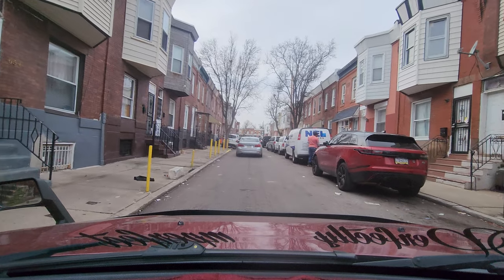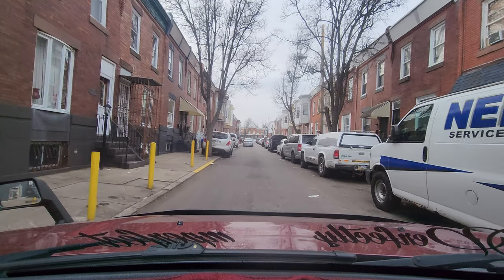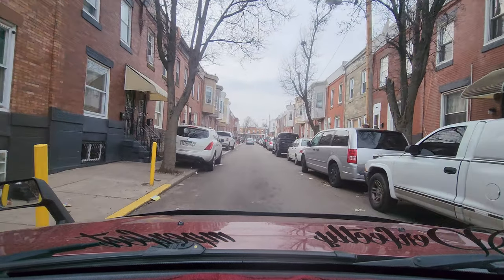Another abandoned house we just passed. Collision Specialist, NEL, Truck and Tire Repair.